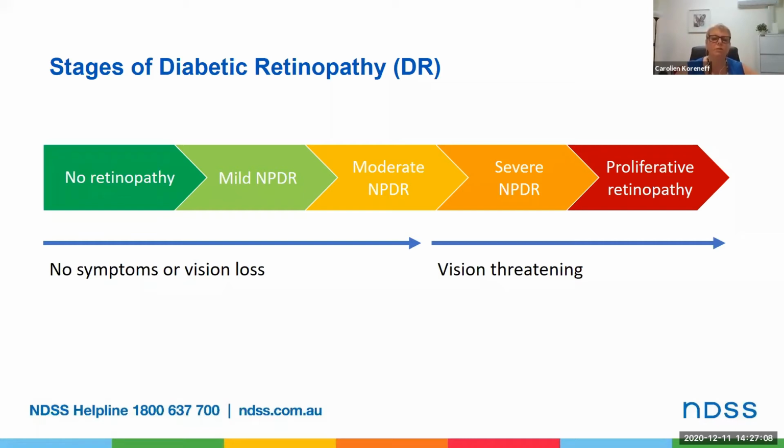And the fifth and final stage of diabetic retinopathy is proliferative retinopathy. At this advanced stage, the signals sent by the retina for nourishment trigger the growth of new blood vessels. And these new blood vessels are abnormal and fragile. They grow along the retina and along the surface of the clear vitreous gel that fills the inside of the eye. By themselves, these blood vessels do not cause symptoms or vision loss. However, they have thin, fragile walls. And if they leak blood, severe vision loss and even blindness can result.